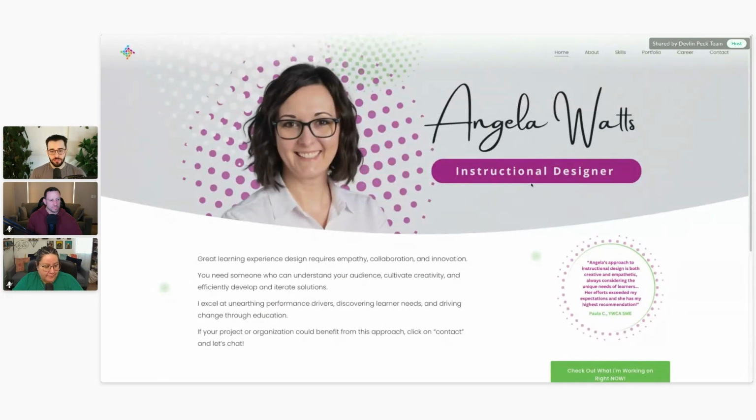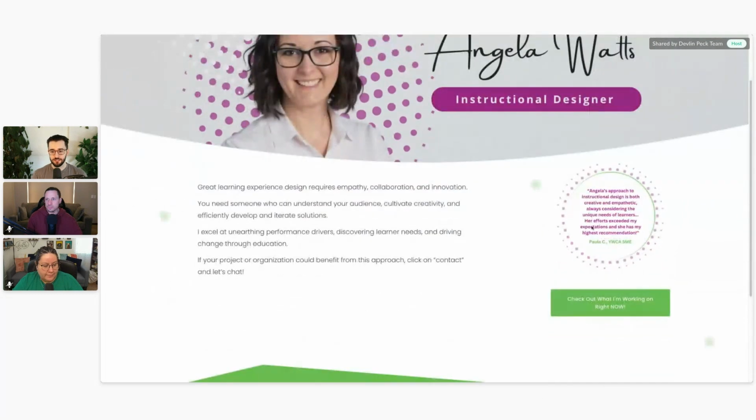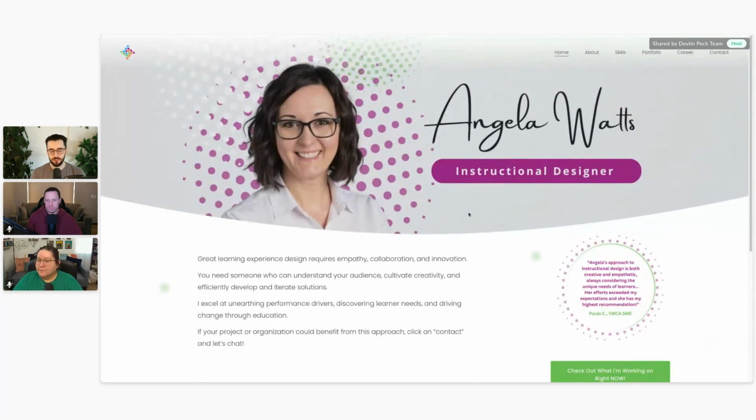I like the color. I like these dots, these branding elements. It's always nice when you can add things like this to make your portfolio feel more custom and unique to you.